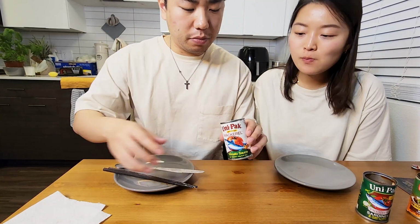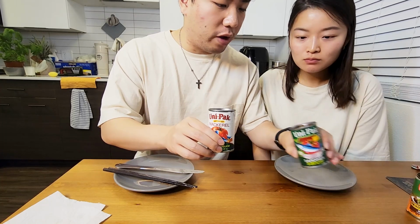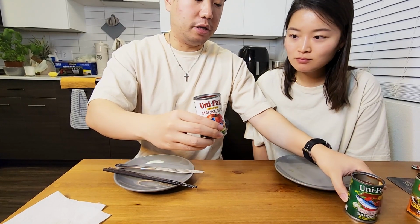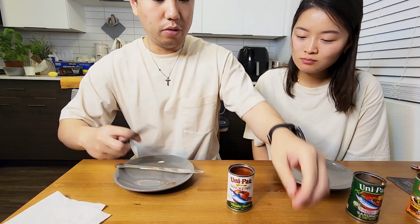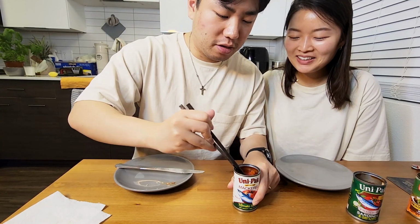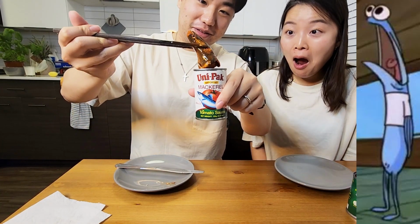So it's a similar kind of vibe, but this one seems to be a more pronounced red and thicker than the canned sardines. I think this is like a more premium can. Well, let's give it a try. Canned mackerel in tomato sauce. Oh man. It's a thick boy. All right, cheers.